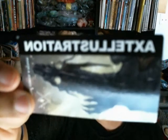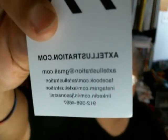I don't know if it's going to show up right for you guys, but it's Axtel Illustration. And this is his information. If you want to, hopefully it's showing up for you guys the normal way. There we go. But yeah, I like his artwork. That's just the kind of stuff. And the person who was there was Gates McFadden. She was the big name person that was there this year.